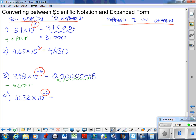The next one, I'm going to move it 2 to the left. So that means I have a 10 out front, so I'm going to move it 2 spaces, and this one turns out just to be 0.1038. And there we are.